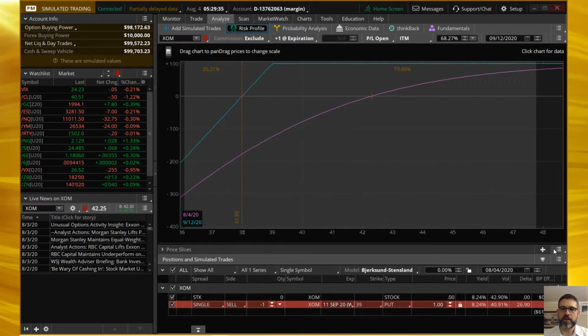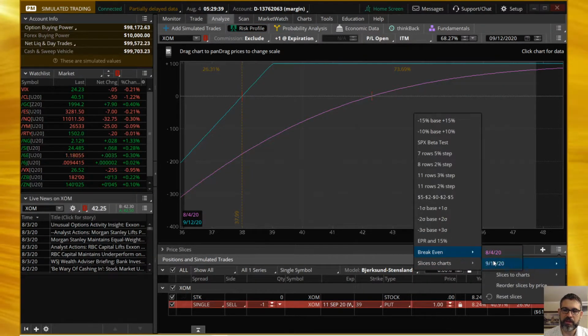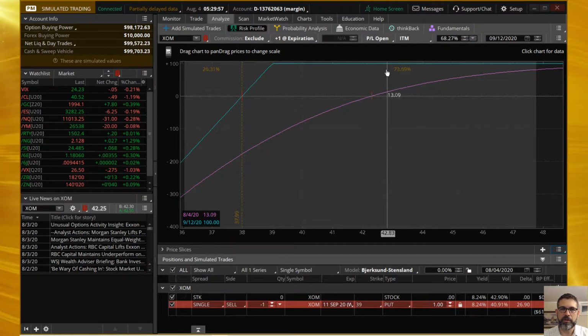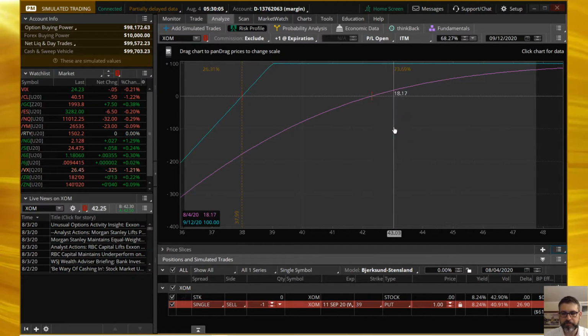So if you then click on these 3 dots and lines, this actions menu, go to set slices, set it to break even. There we are. This is our break even at expiration. So we use the turquoise line for break even. This is, I'll call it, the today line, right? We can see that we're looking at a 73, or we can round up to 74% probability according to ThinkOrSwim. Tastyworks gives you a different metric, but that's okay. They're really close.